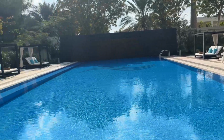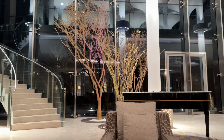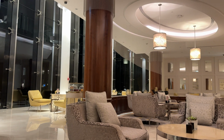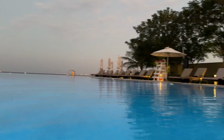The swimming pools at the hotel are incredible. You've got the lobby inside. This here is like a seating area downstairs. You've got a piano that anyone can use, and it just looks really nice. And I spent a few minutes here and there at this specific part, and it's pretty cool.